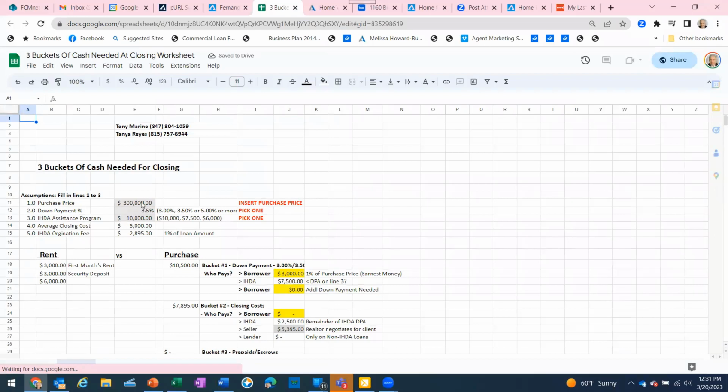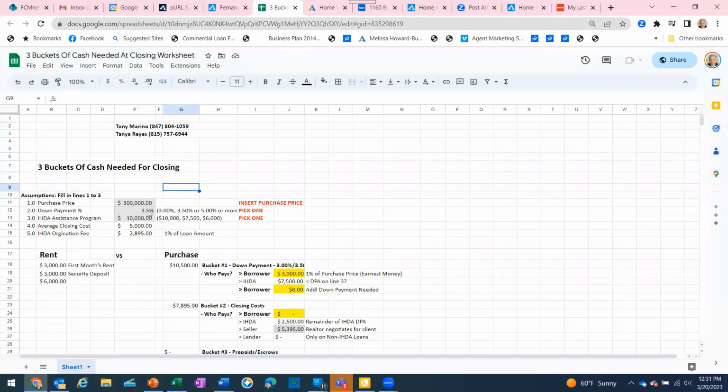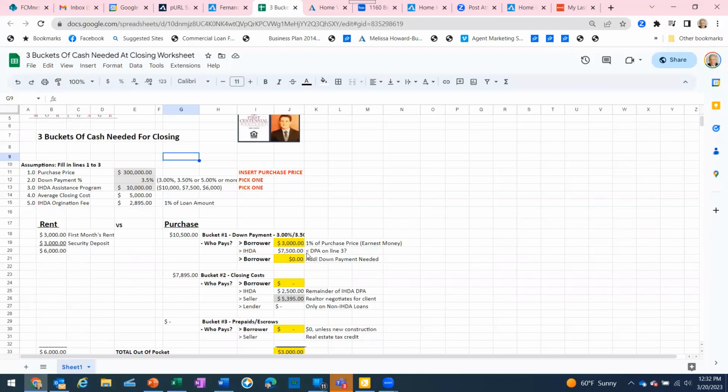You see these gray boxes here? You can. But in this case, the example shows a $300,000 home using FHA 3.5% down and using $10,000 in down payment assistance. They could rent by paying first month's rent and security deposit, or what they can do is they can get their first bucket, down payment.